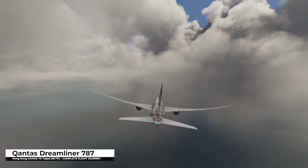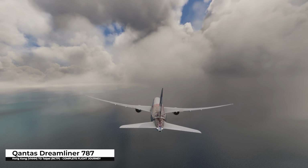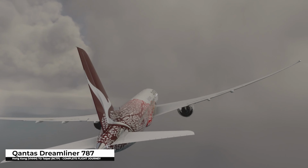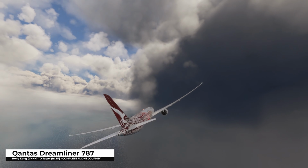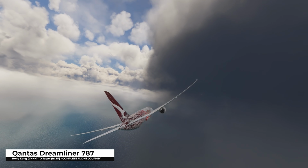Hong Kong, a city where east meets west, is not just a financial center, but also a place where tradition and modernity coexist. As we soar above, we leave behind its dynamic energy, flying over the South China Sea, entering the airspaces that connect diverse cultures and landscapes.